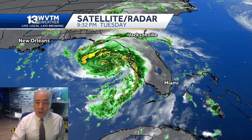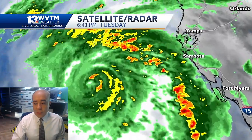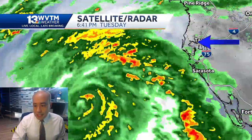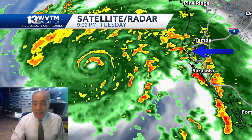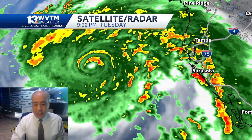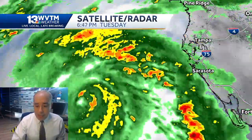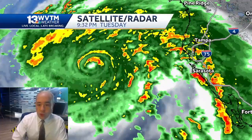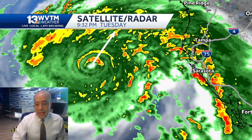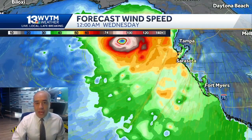So this is what it looks like on radar. Easily trackable with radar off the coastline, even though it's at a long distance. The rain bands are moving into Sarasota and Tampa. They're going to get a lot of rain. I think Tampa is going to get spared the worst of this because you've got to think, this thing would have to take a hard right-hand turn to go into Tampa, and that's not going to happen. So it moves toward the north-northeast through the rest of the night, and the track is, well, not changing all that much.